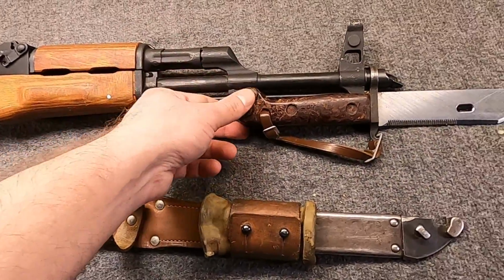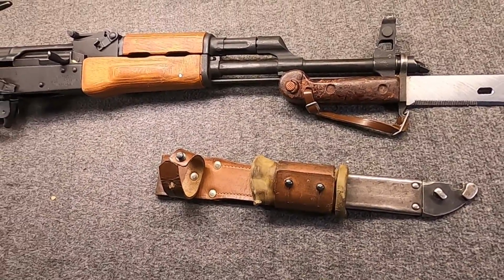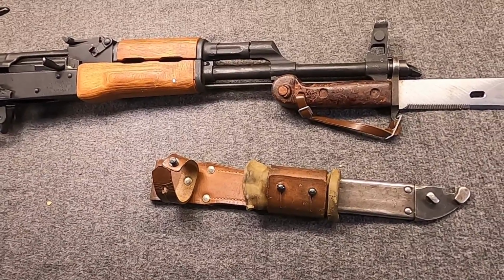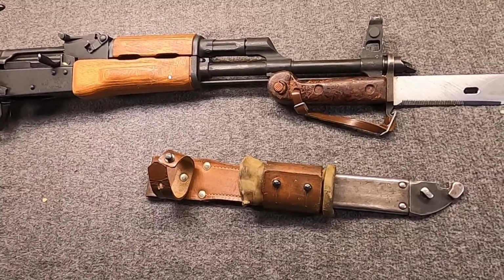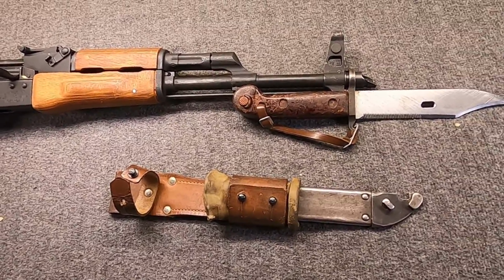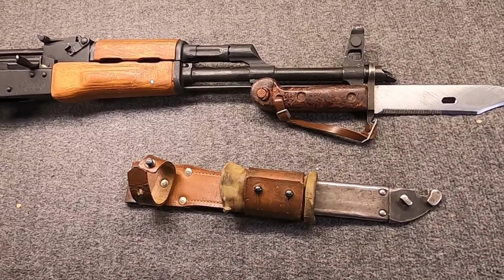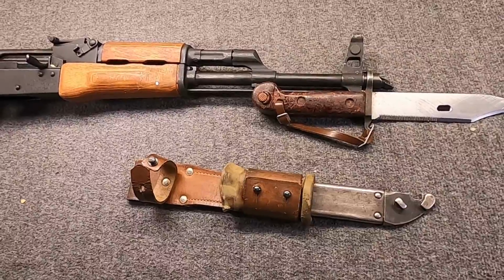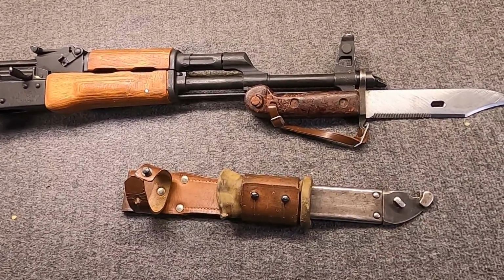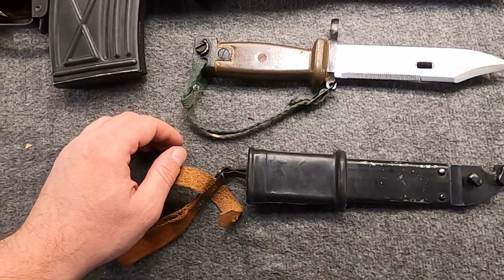And this would be a very common bayonet, produced of course in Russia. It would be made in Poland, Hungary. It would be made in Romania, of course, and several other nations besides. It was pretty popular for a bit. I think Bulgaria also made it for a little while too. But it wouldn't last long. And actually, already by 1965, it would begin to get replaced.